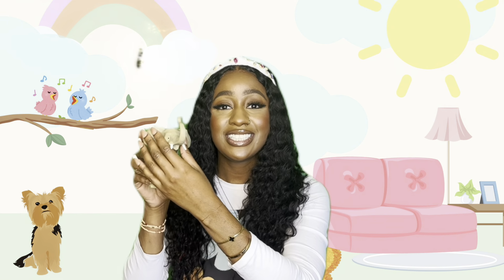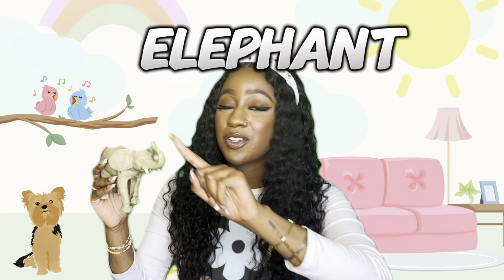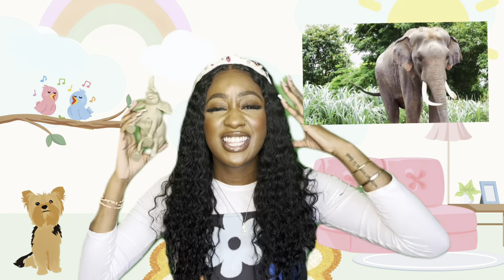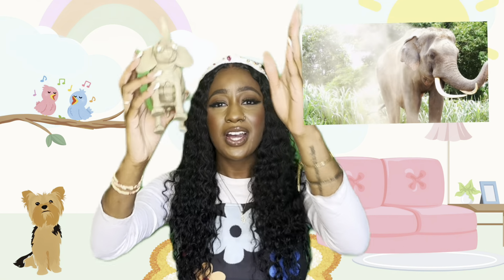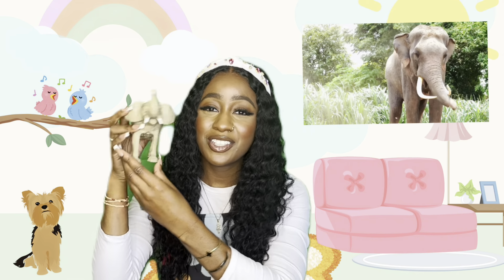Next animal we have today in our jungle is an elephant. Look at the trunk on our elephant. Next with our elephant, look at the ears. So our elephant has a nice long trunk and really big ears. Elephant.